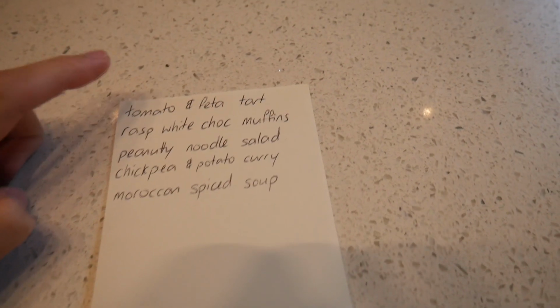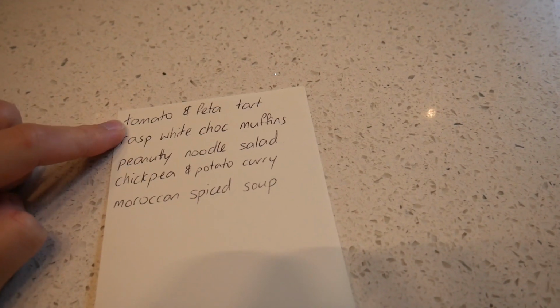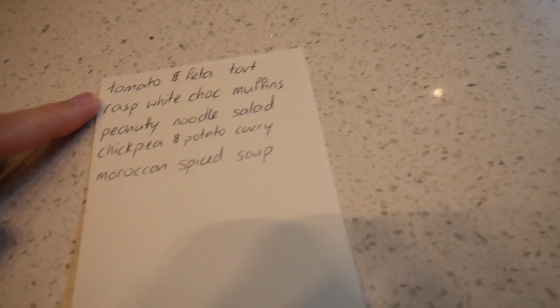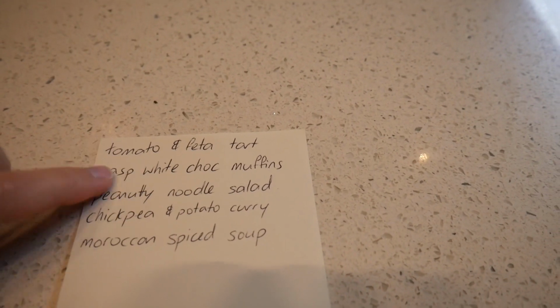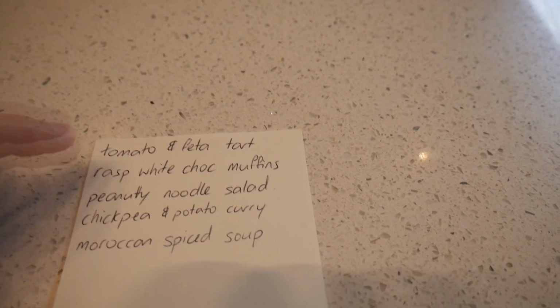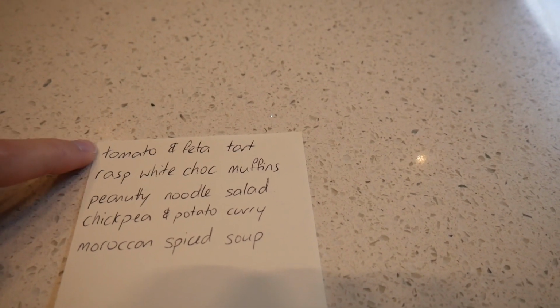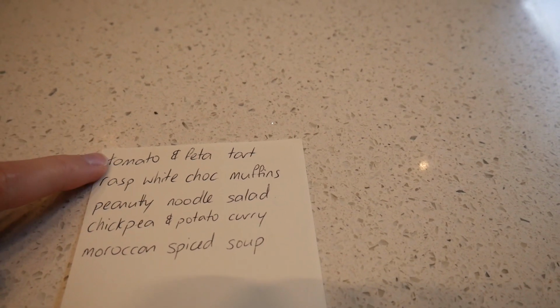So the top two, tomato and feta tart and the raspberry white chocolate muffins, those are what I want to make for my friends when they come around after graduation. Those are kind of like our special recipes. The white chocolate muffins I've made a bunch of times before, so I know those are awesome. And the tomato and feta tart is a new one that we tried for the first time last week. I really, really liked it.